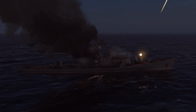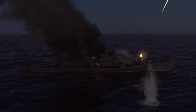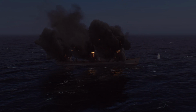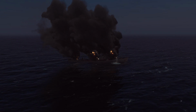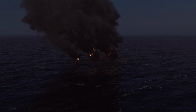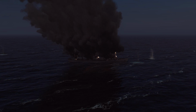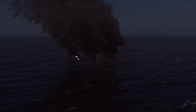The stern turret falls silent. Hit track 7001. The bow turret is hit and explodes. Fires run the length of the ship. Hit track 7001.